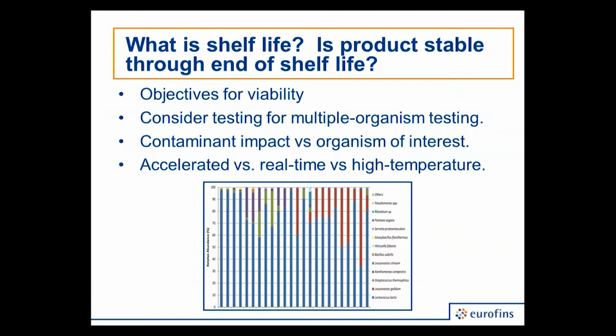And then shelf life. So you do need to verify viability through end of shelf life. This is through counting typically and historically, but there are other technologies that you can employ and have great success with and really provide you an overview.